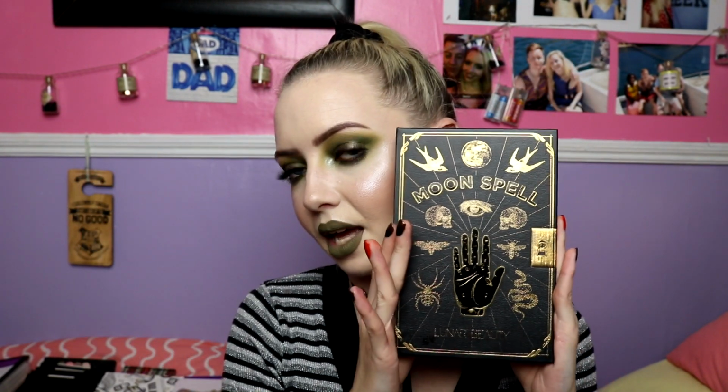But it's fabulous. The packaging is like out of this world. It's just like a little spell book. Oh, had to have it. Couldn't help it. Got it. Love it. And then sticking with the witchy, spooky sort of theme, these are the newest palettes in my collection.